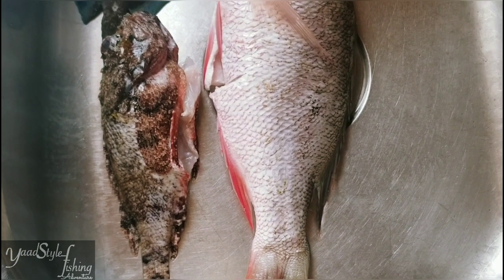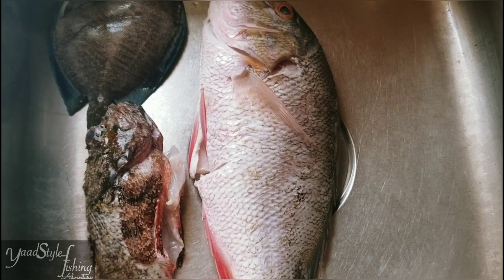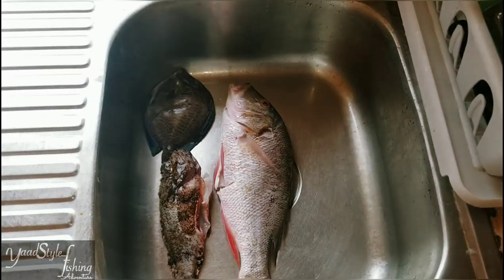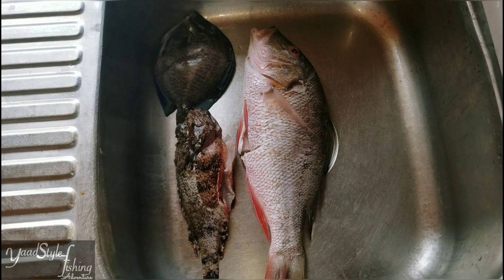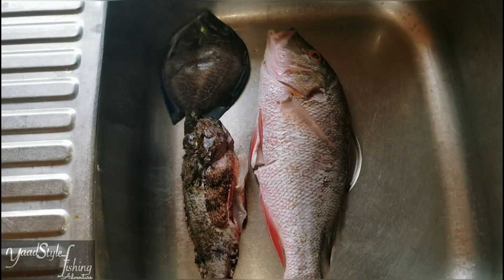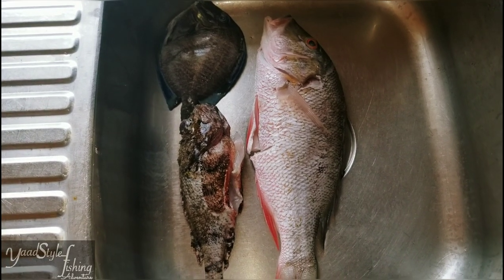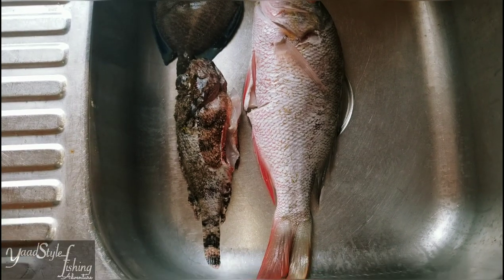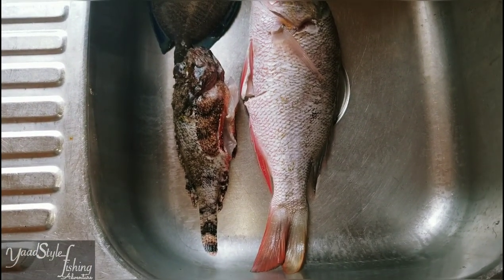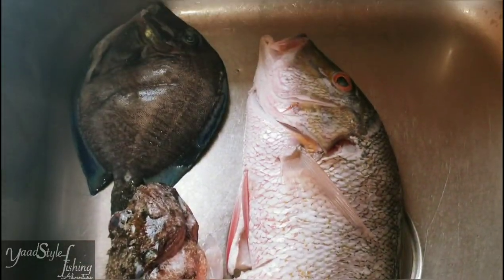So yeah guys, I'm going to do a cook up right now on the snapper. And I'm going to leave the other two for another day, because I think we're going to eat off all of that. So we'll just deal with the snapper today, alright guys? I feel like I gotta steam down the snapper here with some okra and things, and some mashed potato on the side, alright? So stay tuned for that guys.